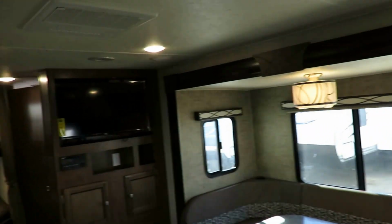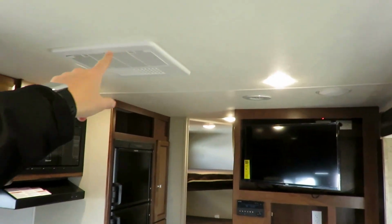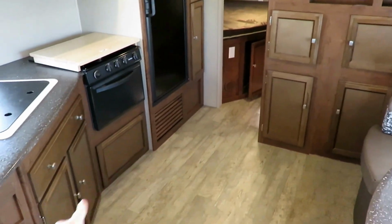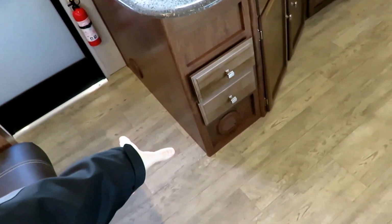Taller ceiling, taller slide, etc. Central air, cabinet ducted heat. We have central AC in the ceiling. Cabinet ducted heat in the, well, cabinets, obviously. I like cabinet ducted heat because it doesn't leave heat vents on the floor, so I'm not stepping on them.